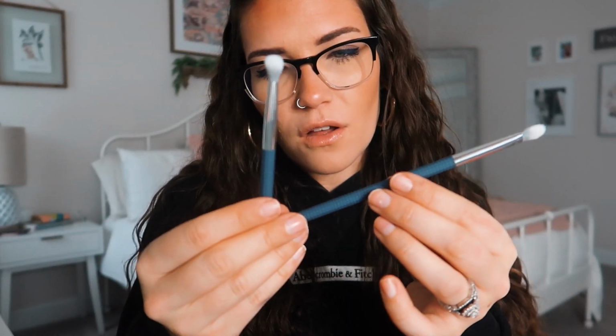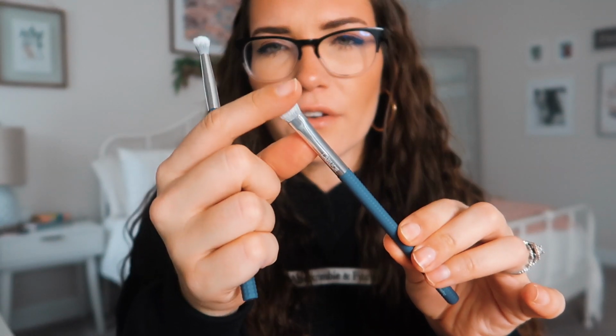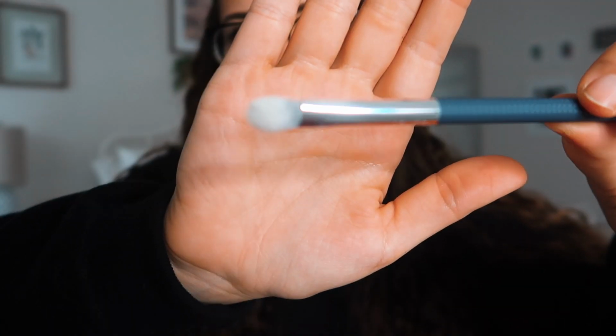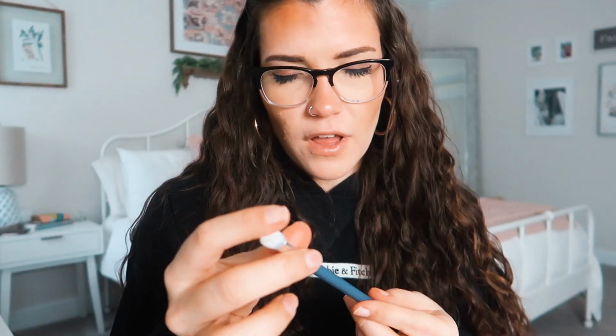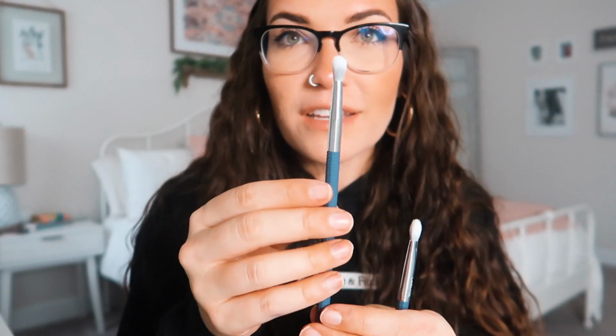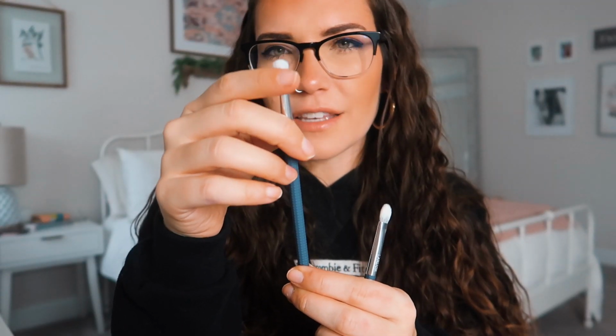So this one is the LR02. This is kind of like a flat shader. It's a little bit more of a fluffy, not super dense shader. So I feel like you could even use this for doing some blending work, because it's not super flat, even though it's called a flat shader. It's got a little bit of fluff. And then this one is the LR07 tapered blending, but it's super fluffy. It's not super dense, so definitely good for blending purposes. And I actually love the size of this.